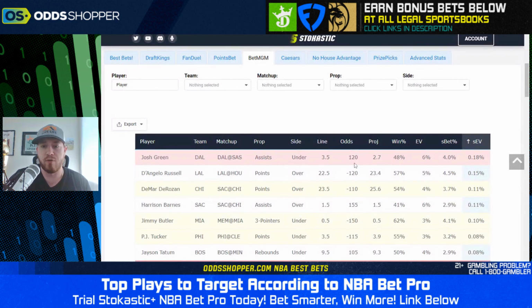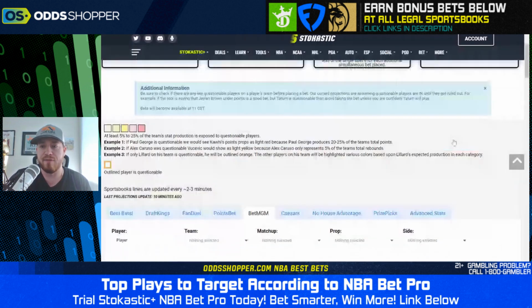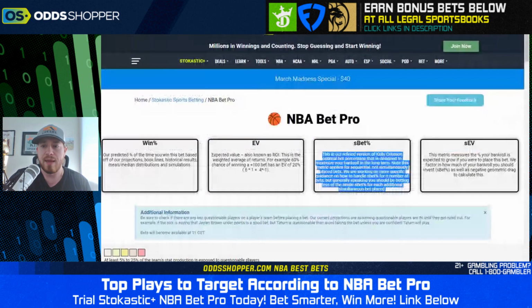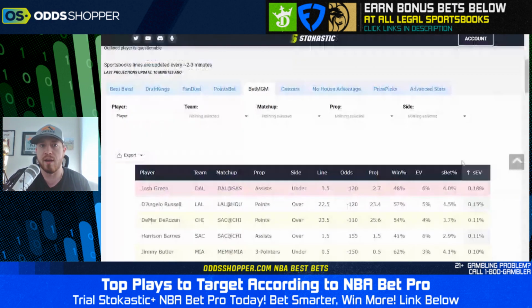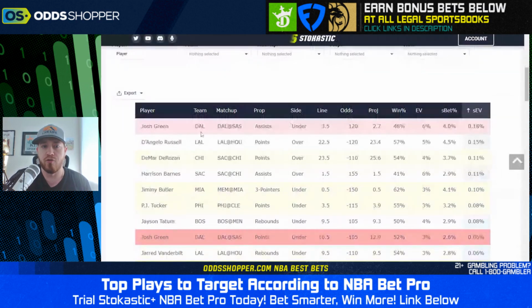We have Green projected for 2.7 assists. That gives you a 48% chance of winning this wager, a 6% expected return. We recommend wagering 4% of your bankroll. That's the S bet percentage, which is defined up here at the top, and the SEV, which is also defined here at the top as the percentage that you can expect your bankroll to grow by, is 0.18%. If you do decide to hold off on Josh Green until we get a resolved Tim Hardaway, D'Angelo Russell is next, over 22.5 points at minus 120.